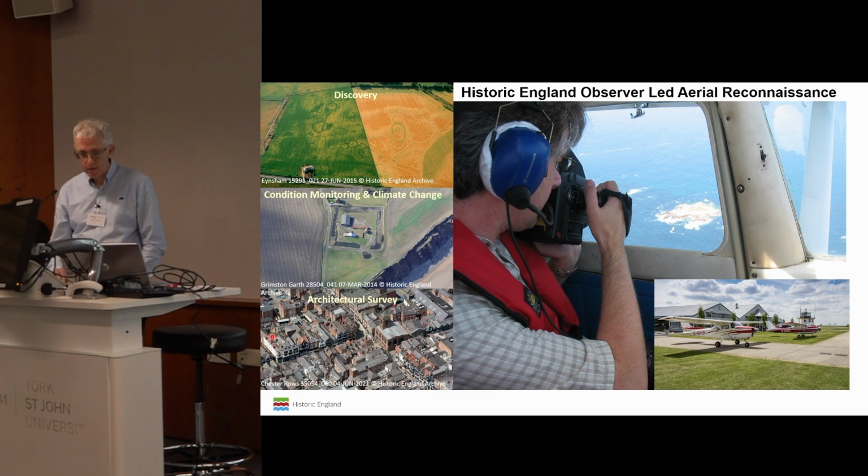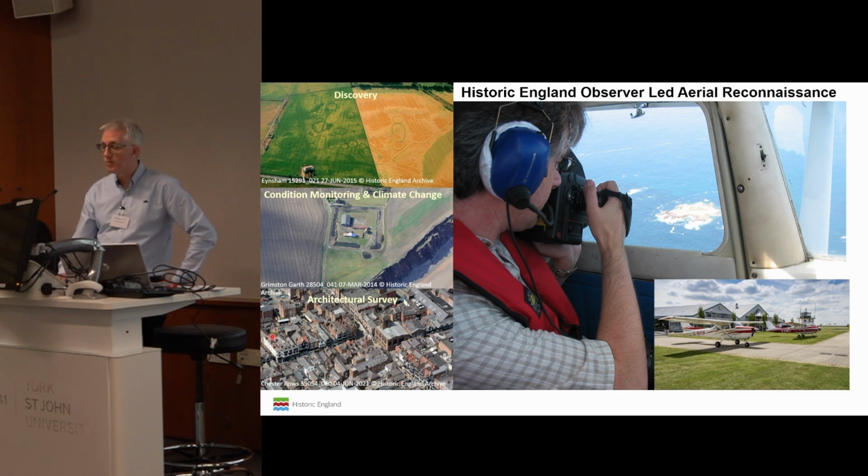The variety of targets provides flexibility to switch from one type of target to another to maximise time in the air. In the winter, we prefer to prioritise condition monitoring of scheduled monuments, but from late February, there is the theoretical potential for germination marks and crop marks to develop on certain geologies. So as we move into spring, we work on buildings photography and sample different geologies for crop mark potential.